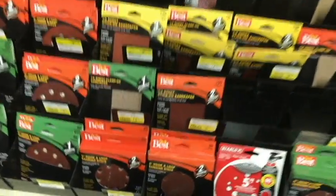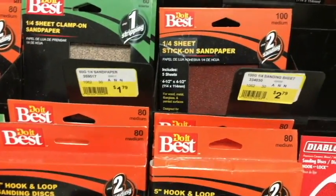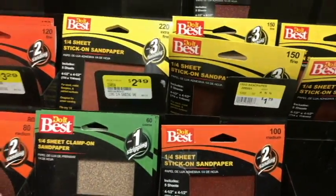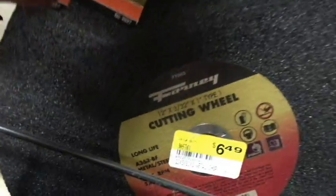Some Orbitable sandpaper that they had available, looked like a reasonable price. Might even be a little bit cheaper than Home Depot, to be honest. And I thought that was really nice because do-it-yourselfers or do-it-best, they offer you some nice stuff.